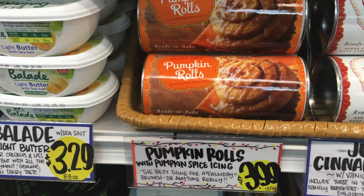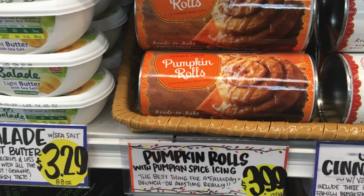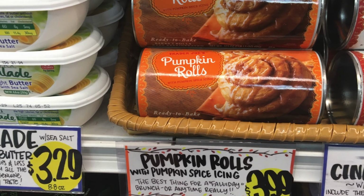So first off, pumpkins. They sell tiny pumpkins and big pumpkins, and just like their flowers are reasonably priced, their pumpkins are pretty reasonable in cost. Pumpkin flavored cinnamon rolls. Of course, these are delicious and really easy to make.